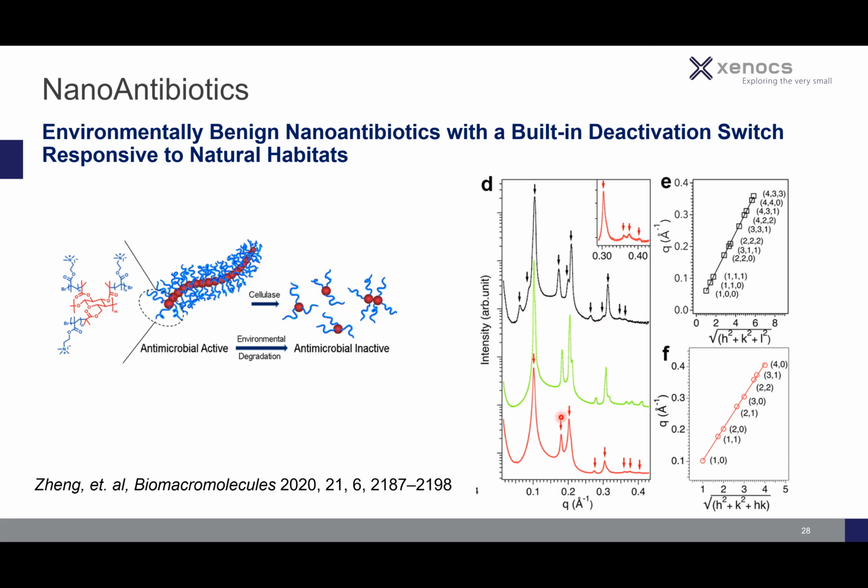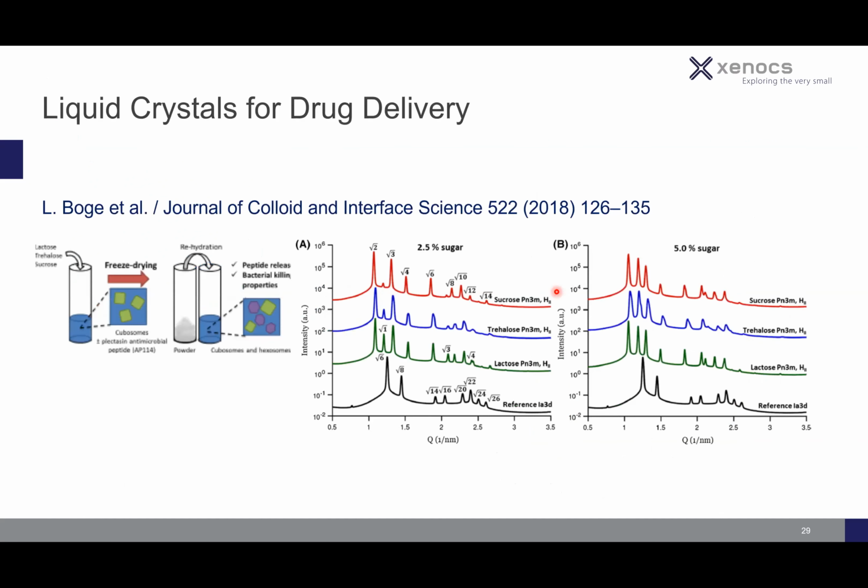I'm not being completely honest here, because these lower two data sets were taken at the synchrotron, and it's only the upper data set that was taken in the laboratory. But you can see for yourself that the data quality is quite comparable between the two. It's just that it takes longer to count in the lab than at the synchrotron.